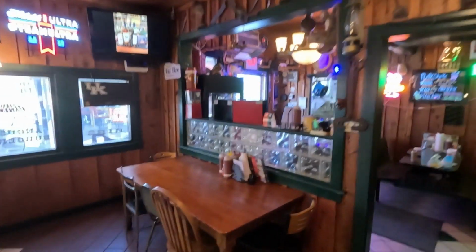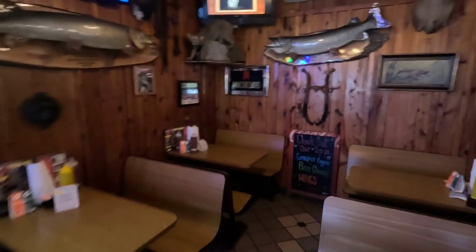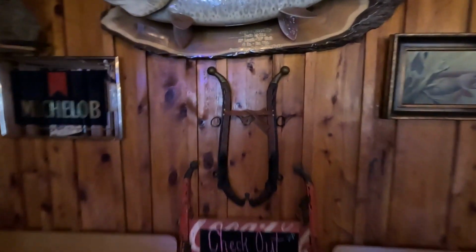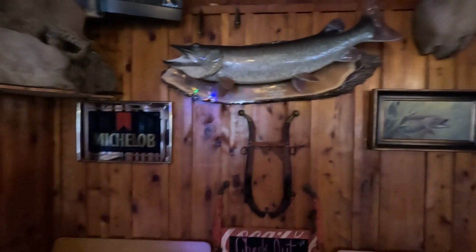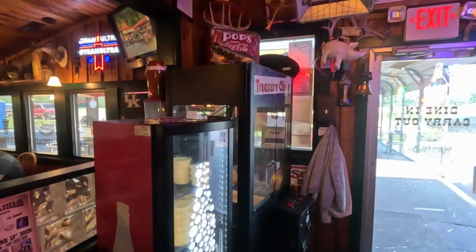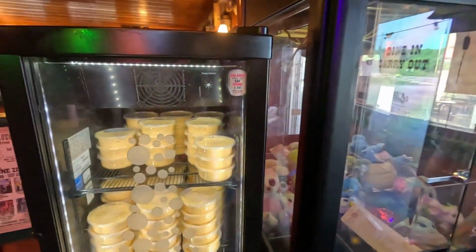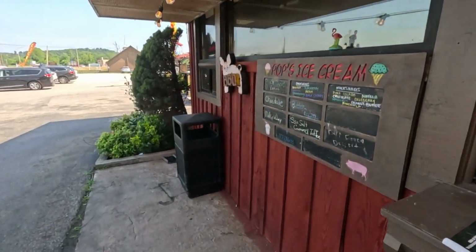Now, I was here, got a big musky. Now, we have a golden sauce that goes with turkey. Musky's the big thing up here. I'm saying that's probably beer cheese. They also have ice cream.